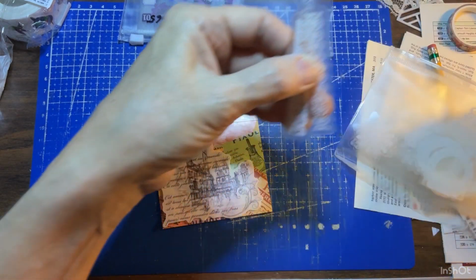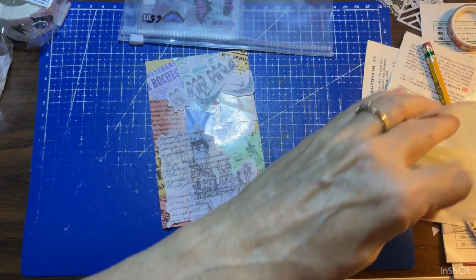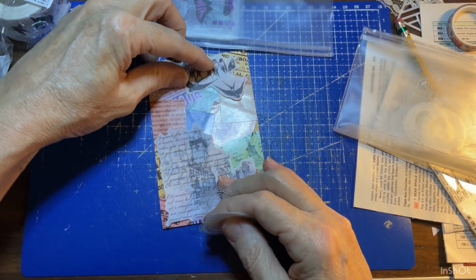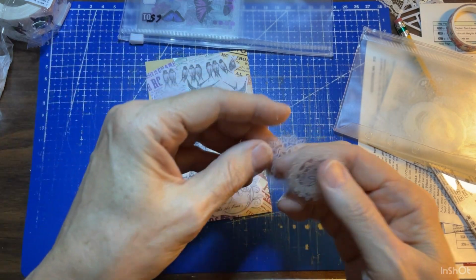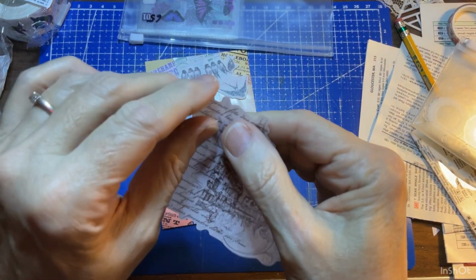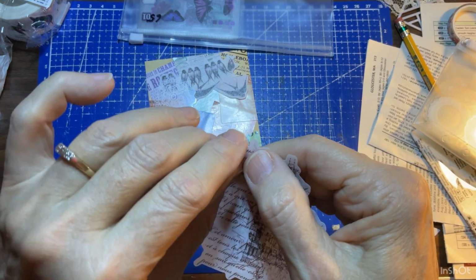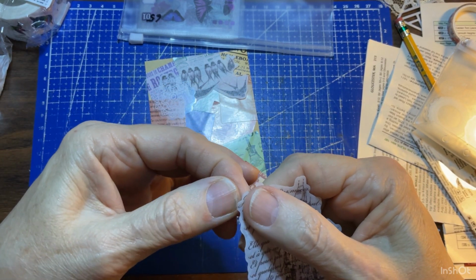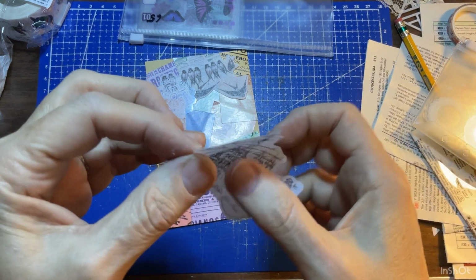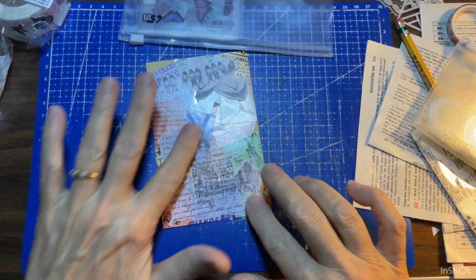Do I want some of these round ones or do I want some of these? I don't want none of them really. I'm just gonna put that one on there. No, let's do this one. It looks like a sun. Let's put this one on. Maybe, if we can get it going. I got it going. There, I'll put this on our page.